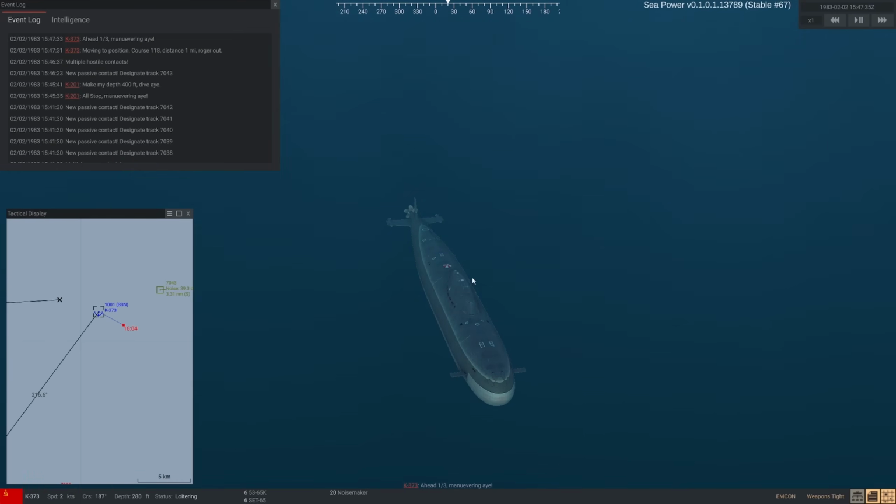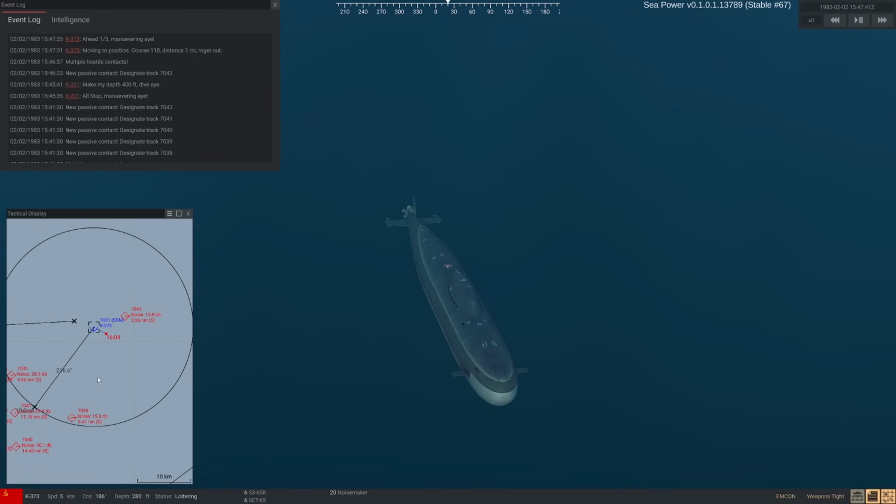Ahead 1/3. Turn to port. Yep, that's the Garcia, all right. Oh, choices. I can launch a torpedo at him. He might never realize that the torpedo is there until the last moment. If he does realize the torpedo is there, he's going to throw RUR-5s back in my face.